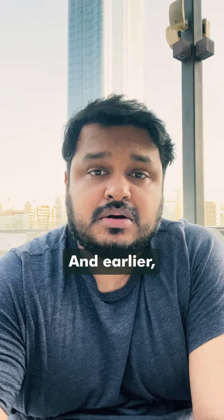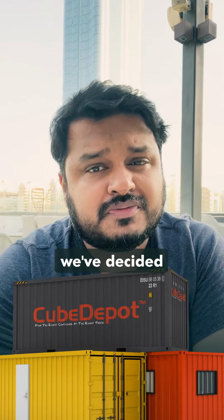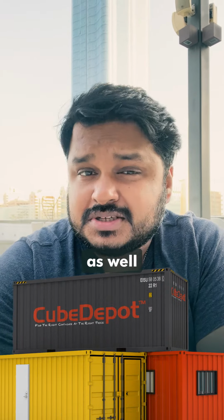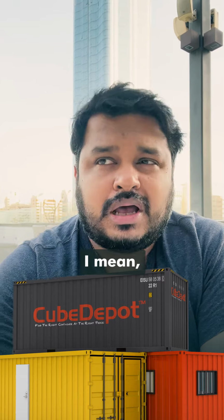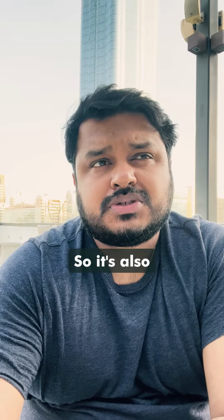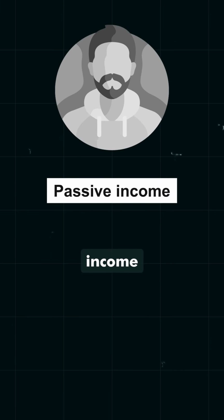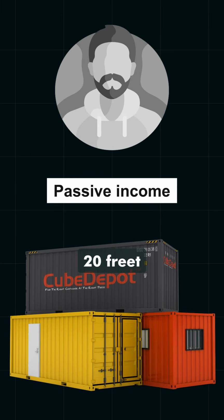And earlier, years ago, we used to only offer 40-feet shipping containers, but now we've decided to offer 20-feet shipping containers as well, because they're more reasonable, much cheaper compared to a 40-feet container. So it's also easier for a person who wants to build a quick stream of passive income by buying, let's say, 5 to 10 20-feet shipping containers and then deploying them to us.